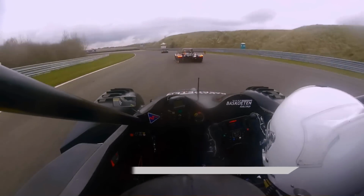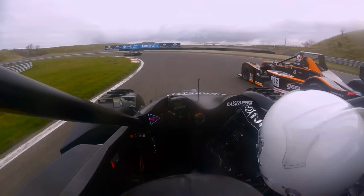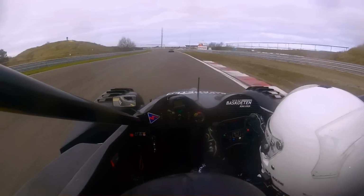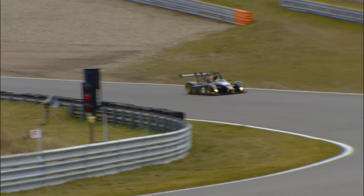Drifted a little wide in the corner there. On a nice deep lunge down the inside. Takes the place away. Change for third spot there. That was a really good run.